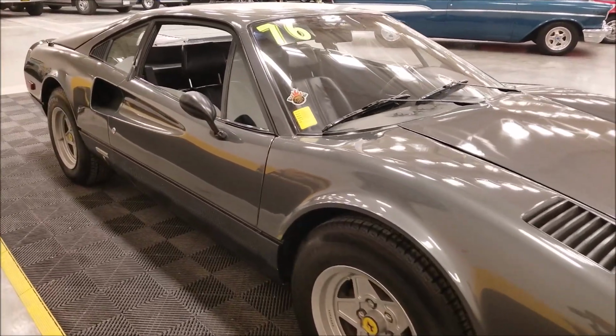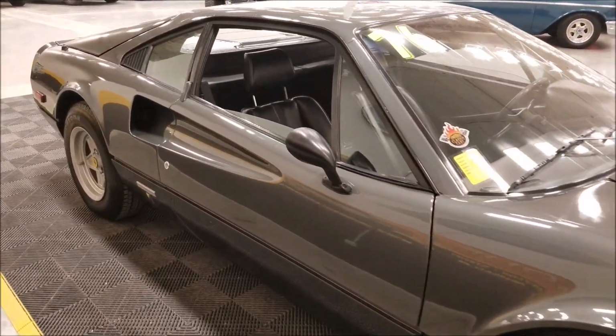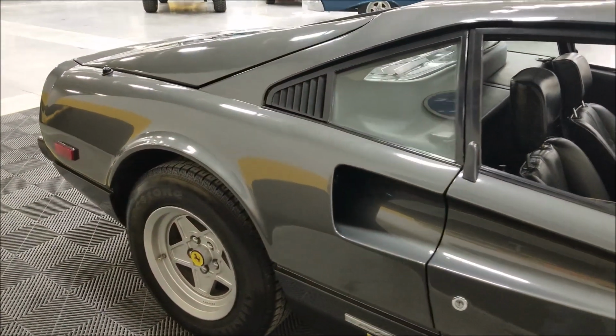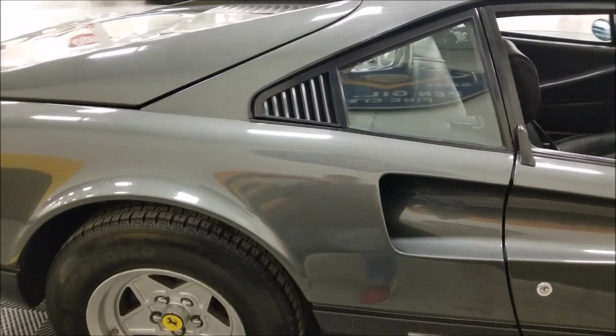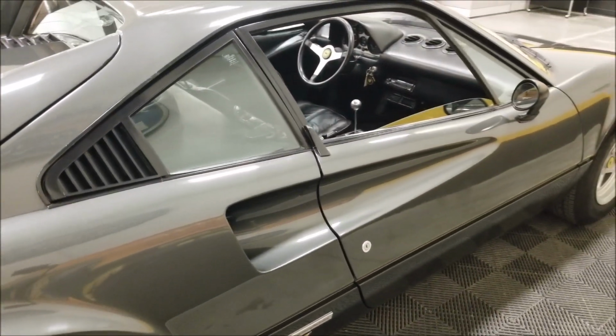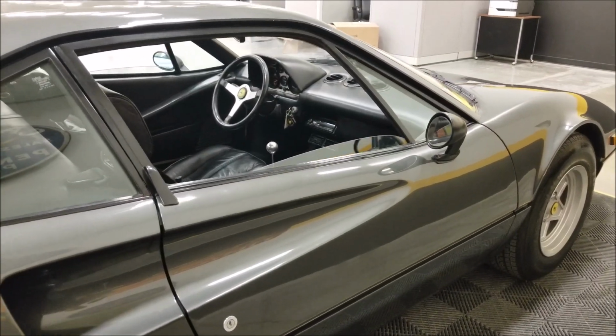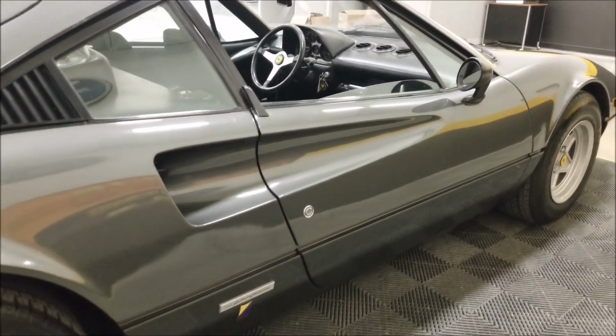Of course, the tubular steel frame underneath this is how all the 308s were made. There'll be underside pictures on our website also, so you can check it out underneath there. And like I said, since the engine was rebuilt and there's receipts for that, a place out of Ames, Iowa did it, about 14,000 miles on it.